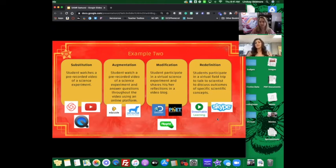Then we can take it a step further into augmentation, and the students will watch the video, but then they'll start answering questions on the video using an online platform like Edpuzzle. So Edpuzzle, if you haven't used it before, you have a video, you can use a YouTube video or a video you've recorded and upload to YouTube, and you can have questions embedded in the video as they go along. You can use another tool like PlayPosit, which is basically the same as Edpuzzle.